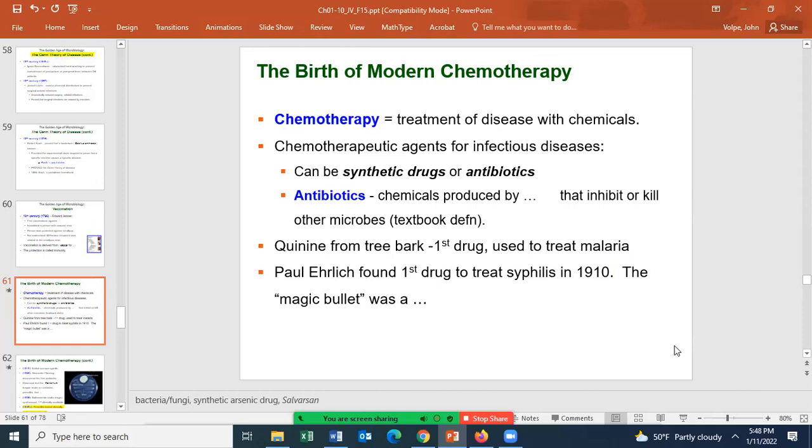All right. So with all of this work, people suspected that it might be possible to find a drug and then use it to treat people with diseases. So you use a chemical to treat a person against a disease. And this is what chemotherapy actually is. Now, today, when we talk about chemotherapy, we usually mean a drug that is used to treat cancer, but it can be used as a drug to treat any disease, not just cancer.